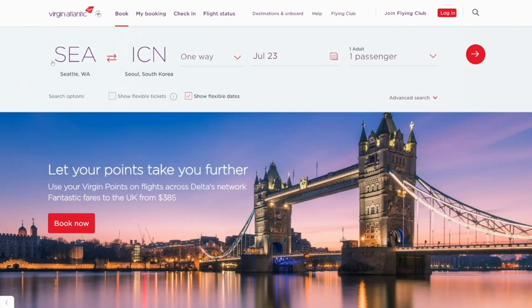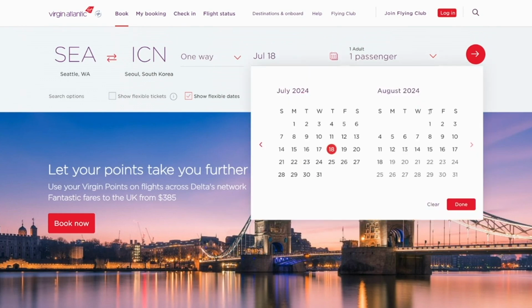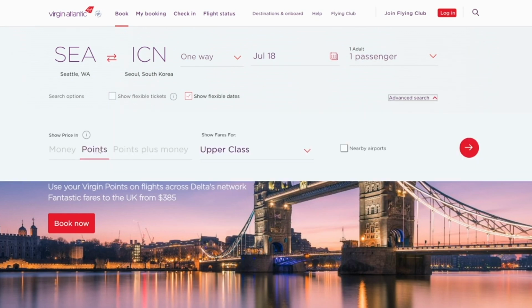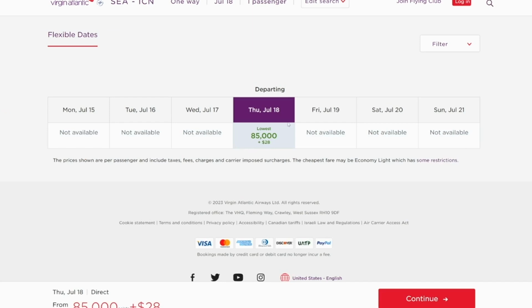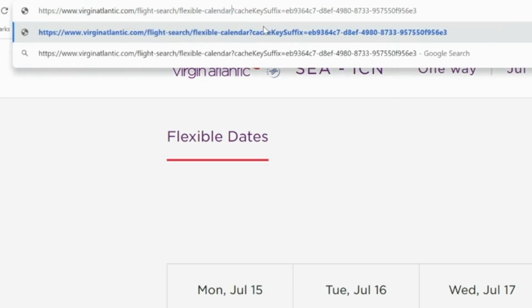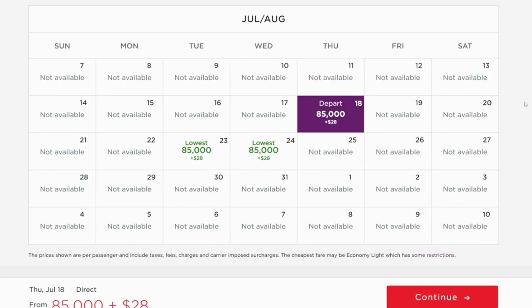So what we would do is go to virginatlantic.com, search from Seattle over to Incheon, Seoul, South Korea, one way, on July 18, for one passenger, show flexible dates, and always click on advanced search, points, upper class, and then click go. And then from here, we do see this flight availability for 85,000 points, plus $28 in taxes and fees. There's nothing else available this week, but if we go up to the search bar and change flexible dates to flexible calendar, then we see that there are flights available on the 18th, the 23rd, and the 24th.